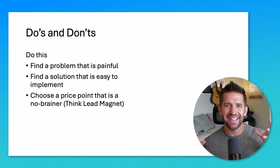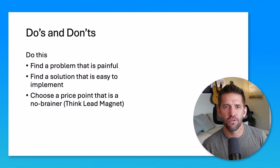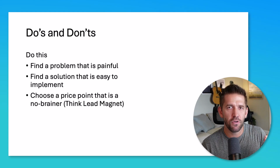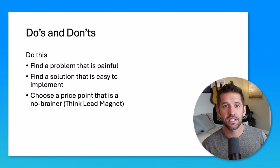I want you to think like a lead magnet. In online business, a lead magnet is that thing that's a no-brainer. Even if you don't have any trust or social proof yet, there's a problem that is so painful and you have a simple solution at a no-brainer price point, anybody's going to take you up on that.